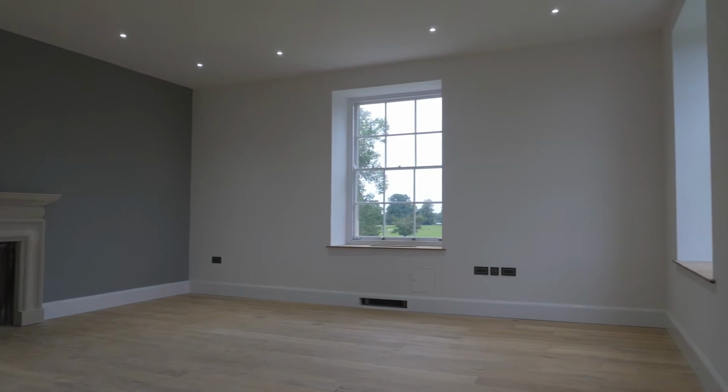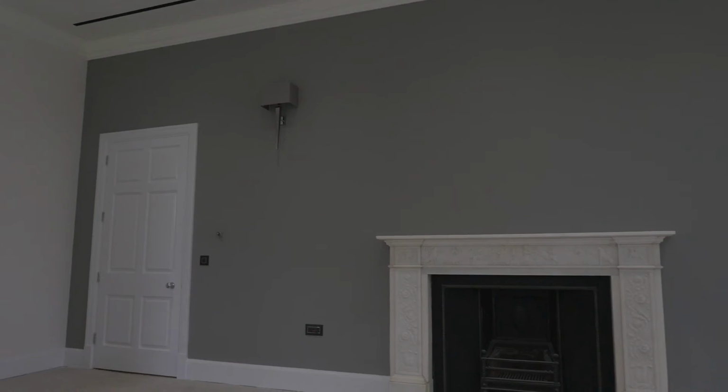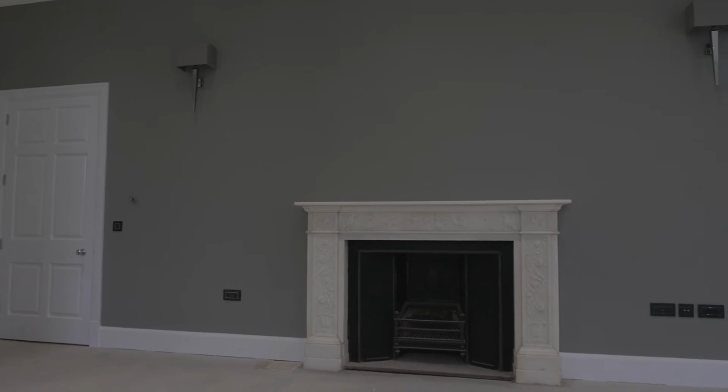It's very economical to run, super insulated, designed to modern day specifications, which for a Grade 2 star listed building like this is almost unheard of. It's a user-friendly historic building.